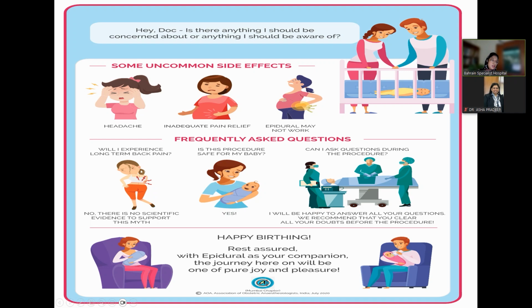Frequently asked questions: will I experience long-term back pain? No, there is no scientific evidence to support this myth. Is this procedure safe for my baby? Yes. Can I ask questions during the procedure? I will be happy to answer all your questions. Happy birthday. Rest assured, with epidural as your companion, the journey from here on will be one of pure joy and pleasure. Thank you.